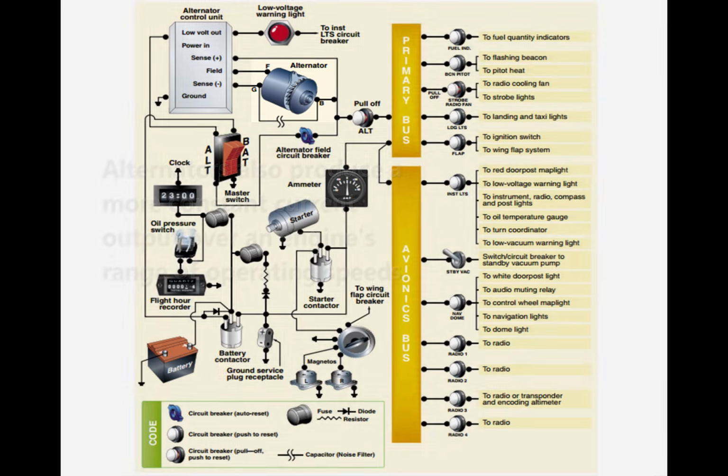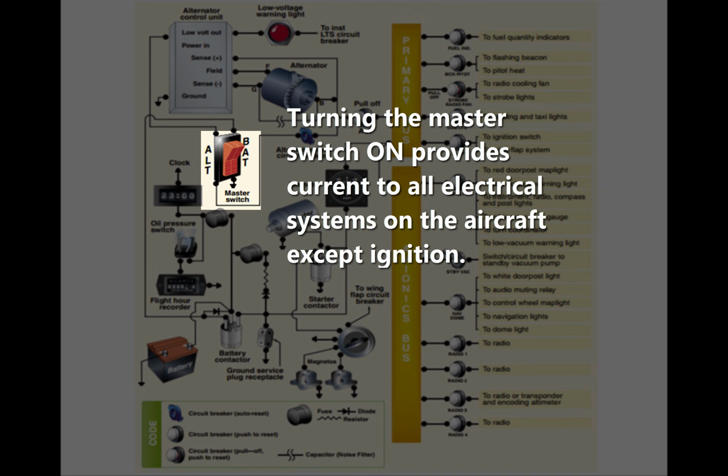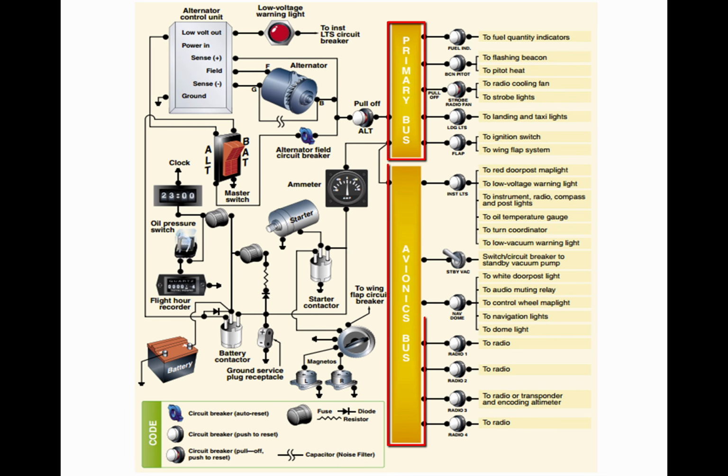The electrical system is turned on or off with a master switch. Turning the master switch to the on position provides electrical energy to all the electrical equipment circuits except the ignition system. A bus bar is used as a terminal in the aircraft electrical system to connect the main electrical system to the equipment using electricity as a source of power. This simplifies the wiring system and provides a common point from which voltage can be distributed throughout the system.